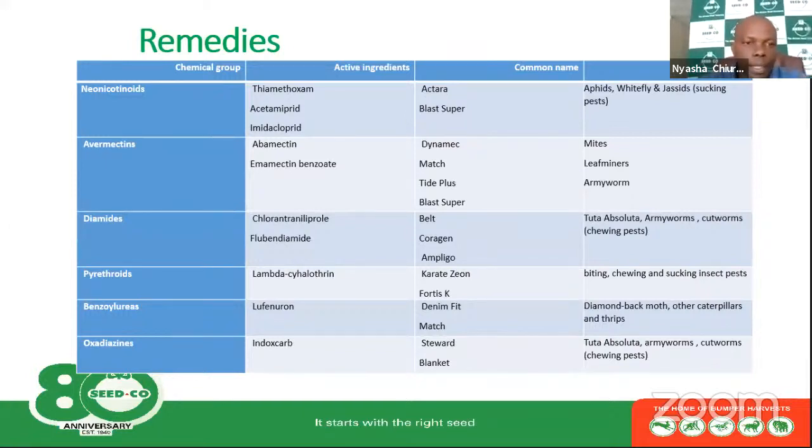As we highlighted here on the remedies, we have different classes that you can use and you can alternate them. The other ones are based on lufenuron or indoxacarb. Those you can rotate with the ones that I mentioned, the emamectin benzoate. So rotate different classes of insecticides. Usually, if you do 2 sprays a season, we have seen that it has a positive effect in controlling the worms for the whole season. Thank you so much, Nyasha.